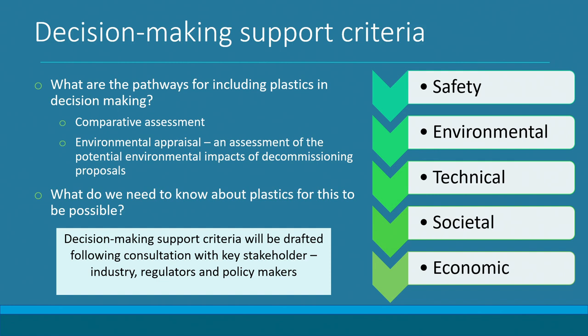But one of the key things that we're trying to do with this project is to actually formulate some decision-making support criteria. So using the research that we're doing, and also with consultation with key stakeholders, so industry, regulators and policymakers in particular, what do they need to know in order to consider plastics in decommissioning? What are the evidence gaps that they think are most important to fill in terms of shaping policy? And at the moment, we're starting that process.